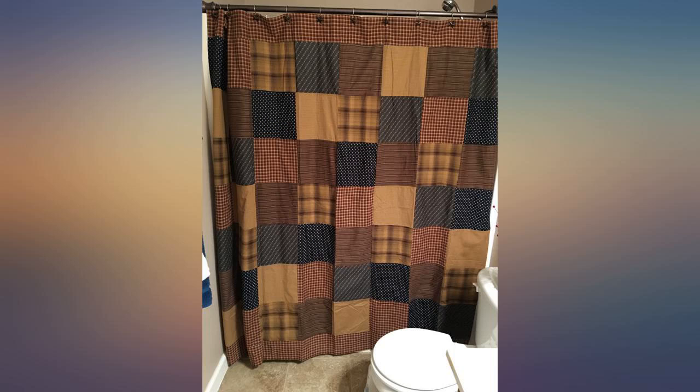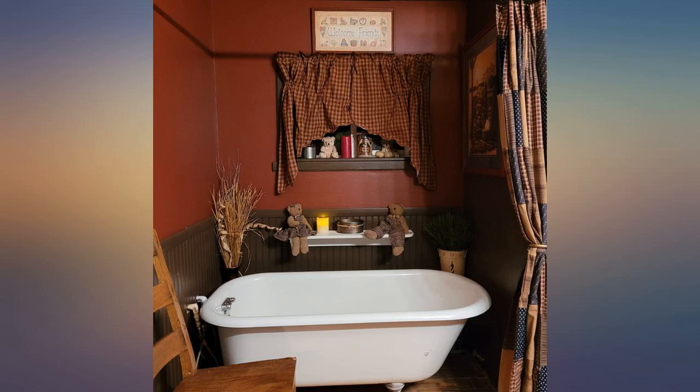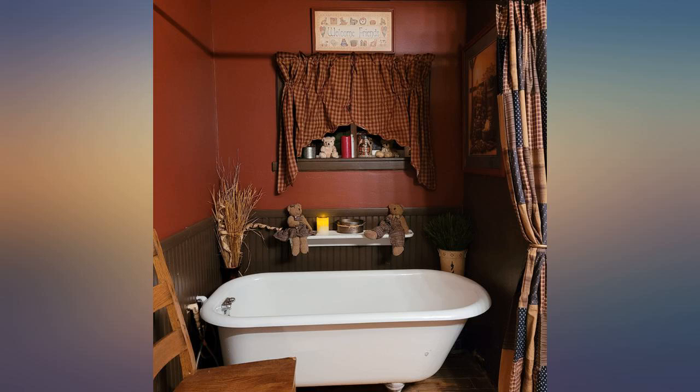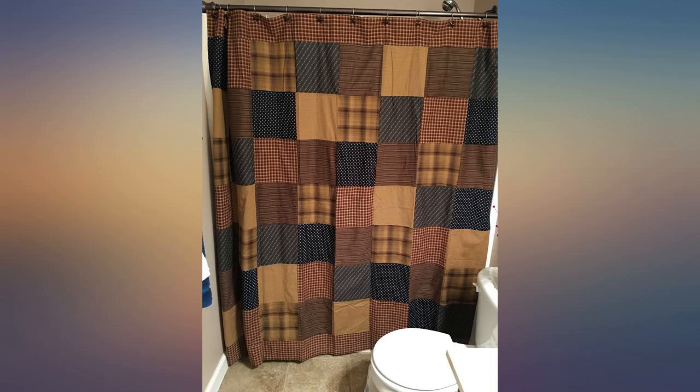Love the variation of deep rich colors. Easy to add multi-colors for decorating to have a little of the rustic vibe, and can add a little patriotic into it as well due to the colors included in the patchwork of this shower curtain. The curtain on the window in the first picture is also VHC brand, purchased at the same time I purchased the shower curtains. Love it too.